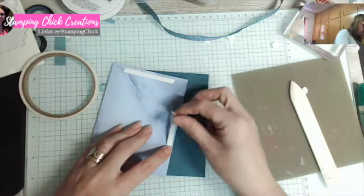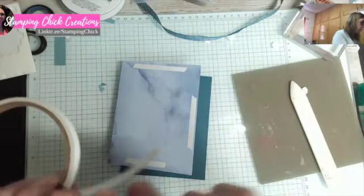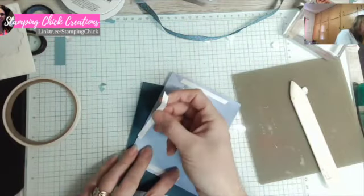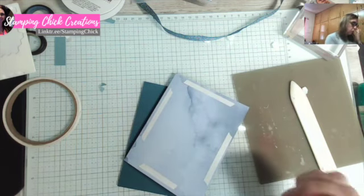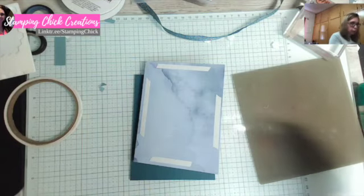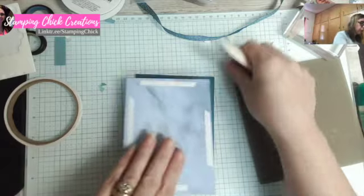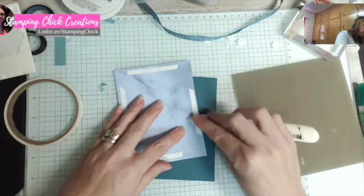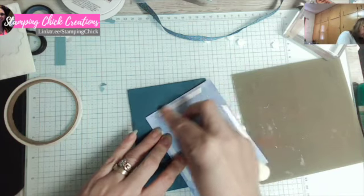And so I don't put it all over. That's just me, but you can do whichever you want. I find with fun folds, I like to use the tear and tape because as people are using it or opening the card, you want it to be very sturdy. So what I do with tear and tape is I just take my bone folder and I push down on it. And I'm just pressing down.